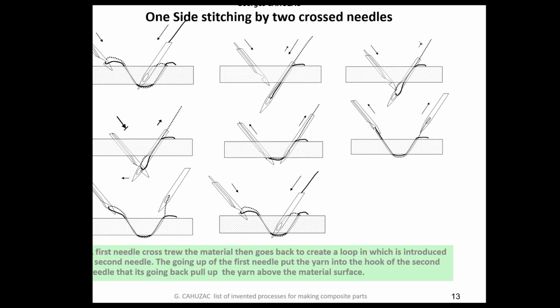You can use an apparatus, a stitching machine with two cross needles. One, we carry the yarn down the bottom part of the layer of yarn. Then that needle goes back a little to create a loop in which the other needle goes inside that loop.